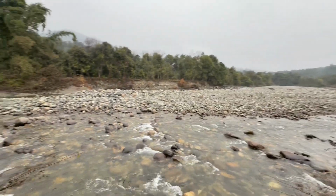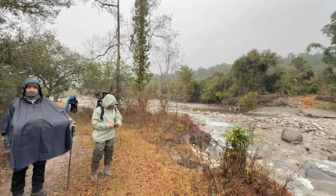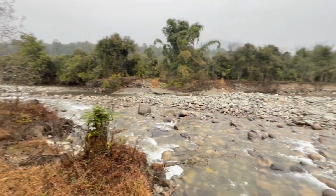So finally we have come to this river. We'll be crossing this river through that hanging bridge.